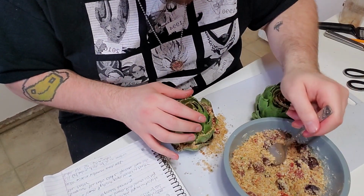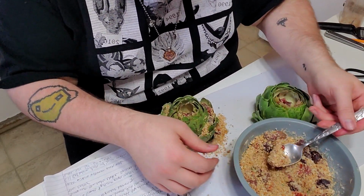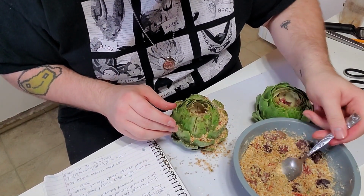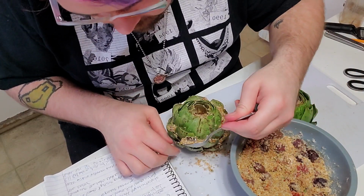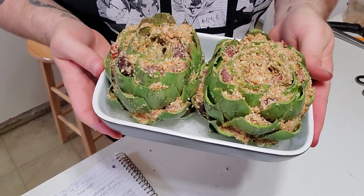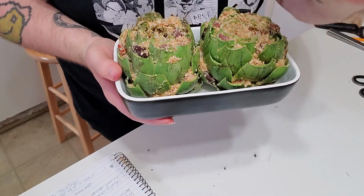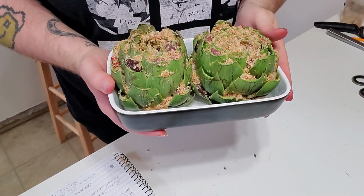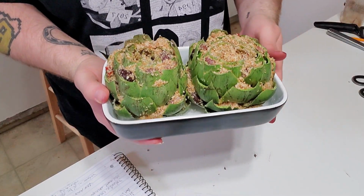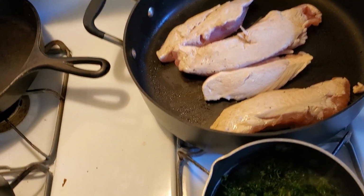And you're going to be putting about half of a tablespoon in between each little crevice, if it'll fit. Okay, so we've got them stuffed and I put them in this dish, and down here there is about 1/2 inch of water at the bottom, and this is gonna go in the oven at 375 for 50 to 60 minutes. All right, so while those artichokes are baking, I'm starting on the turkey.